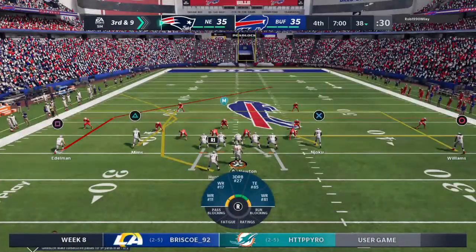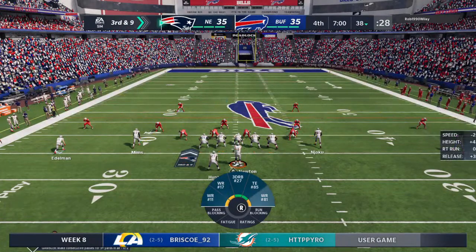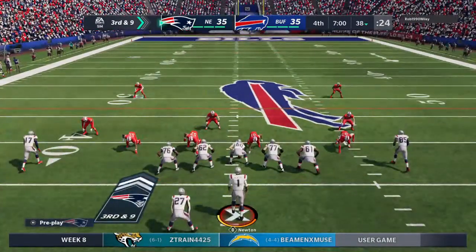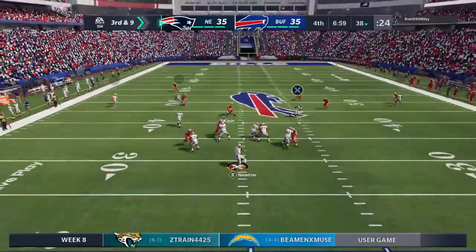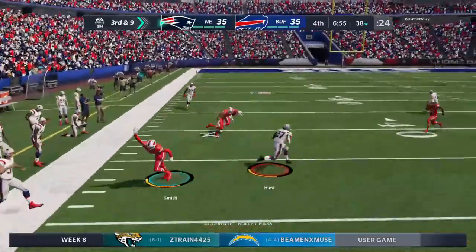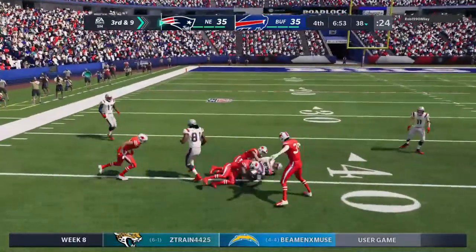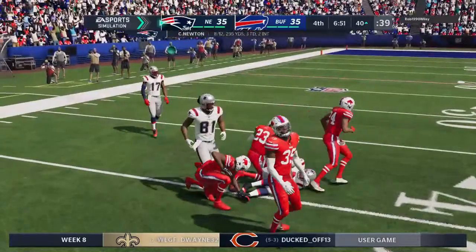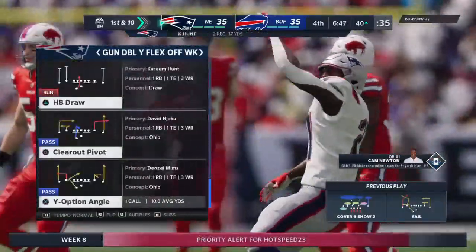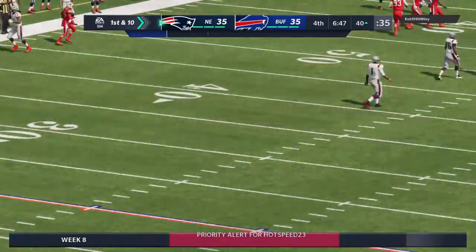New England on 3rd down. They've hit 2 for 4 thus far. This is 3rd and 9. Operating from the gun, Newton. That one is caught by Hunt. And they've got it well across midfield down to the 40 before it's all said and done. Give them 22 there on the 3rd down conversion.